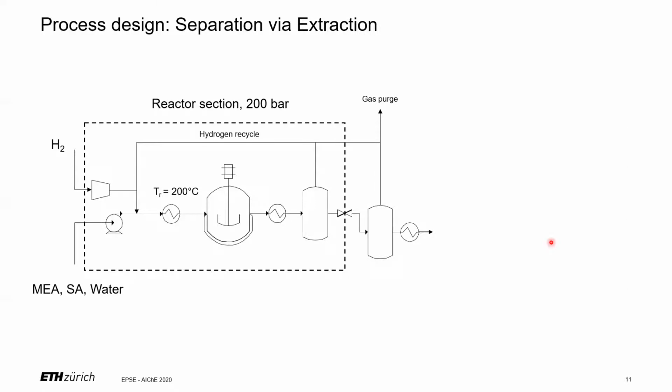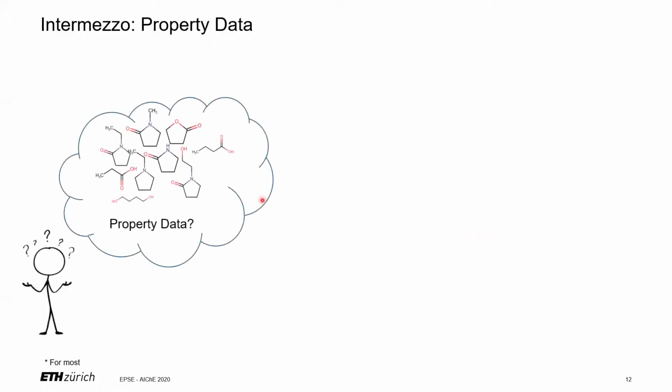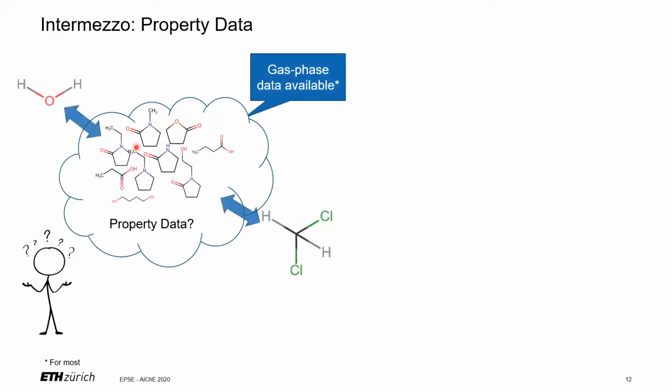For the extraction, we still have the gas purge, and then we have our extraction column with DCM, which is extracting our products from the water. However, here we are starting to face problems, and the problem we are having here is simply property data. We have quite a lot of different components, and if you look into Aspen, you will find property data for the gas phase for most of them. But once we come to the extraction, we actually need the liquid-liquid binary interaction parameters, and these are much harder to measure. They're much less available.